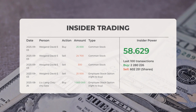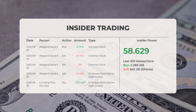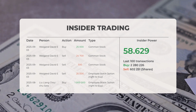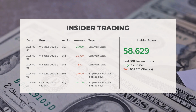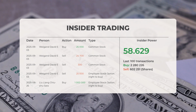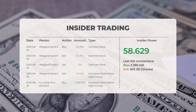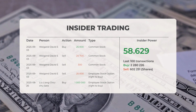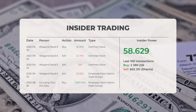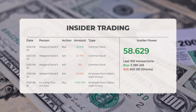Now, let's examine some recent insider trades. On the third day of September 2025, David E. Wygand executed an insider purchase of 25,000 shares of common stock. On the same day, David E. Wygand also conducted an insider sale of 24,700 shares of common stock. Additionally, on that day, he sold 300 shares of common stock. Furthermore, on that day, David E. Wygand sold 25,000 shares of employee stock options, which are the rights to buy. Earlier, on the 26th of August 2025, Liu Lang Chu Sarah bought 1 million shares of employee stock options.